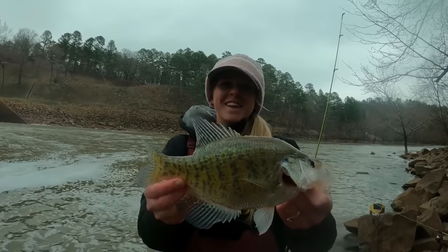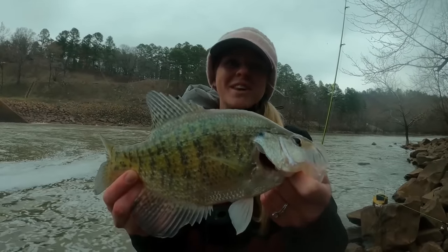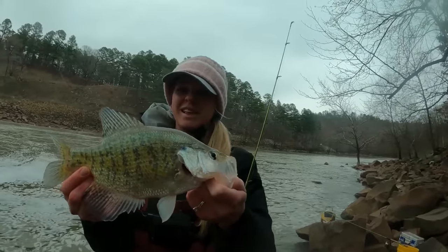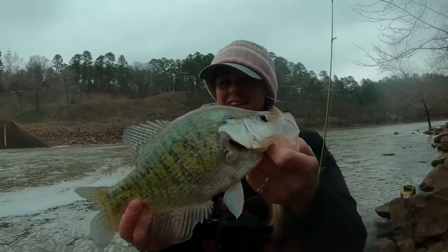He came right out of that foam. I was like, oh, that's a monster. And he hit the bait so hard. Oh my goodness. And he was fighting really good. That was a lot of fun. That's awesome. I think there's just a bunch of fish continually moving up in here. I think these are all fresh ones because they just keep biting. Yeah. That's awesome.